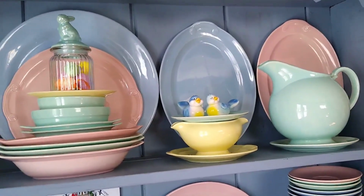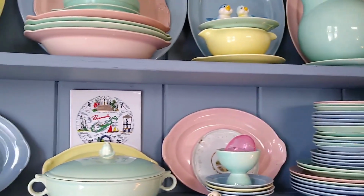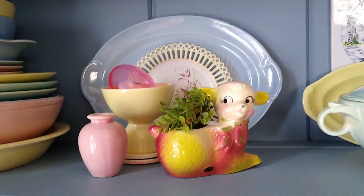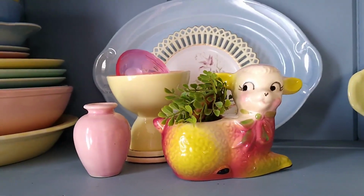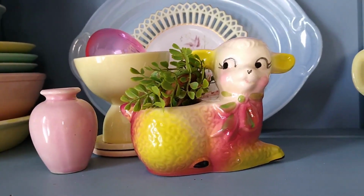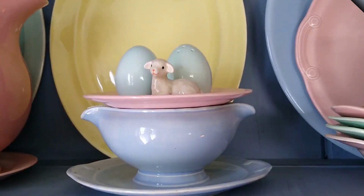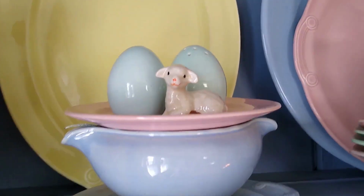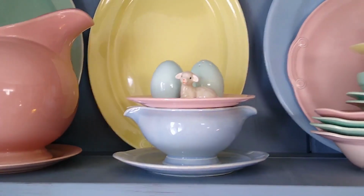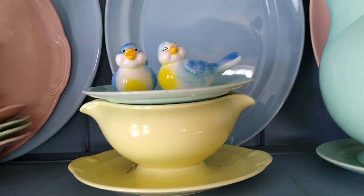My little thrifted lovebird salt and pepper shakers peeking out from the top. My vintage lamb planter. I love his or her little eyelashes. That's just a Hobby Lobby lamb. I love it. I think they look so vintage. And here's a better look at the salt and pepper lovebirds. Those were made in Japan.